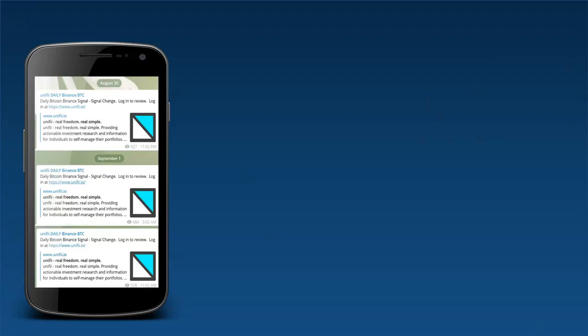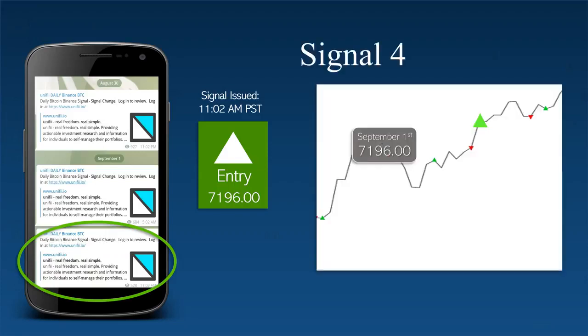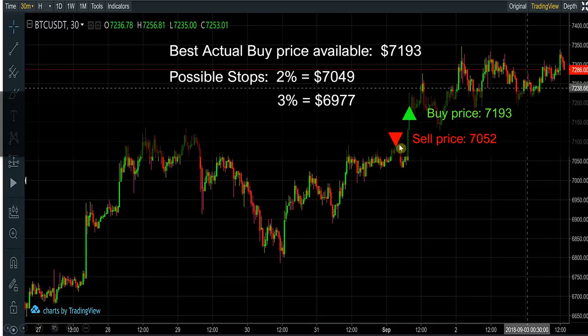Next trade is going to be a buy. It is still September 1st, 11:02 a.m. for 71.96. And on the Binance chart, the best available price is 71.93. There it is there. So we got the sell and then we got the buy. This is a losing trade because we're buying higher. So we've sold before, meaning we're in USD.